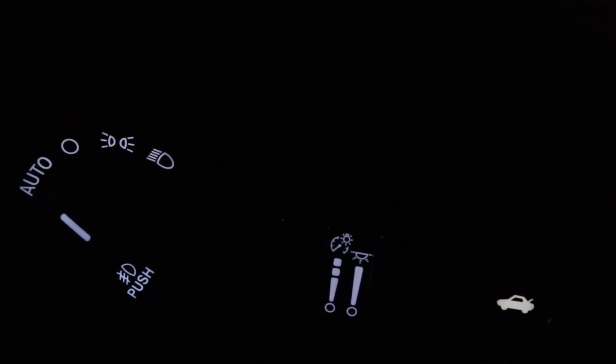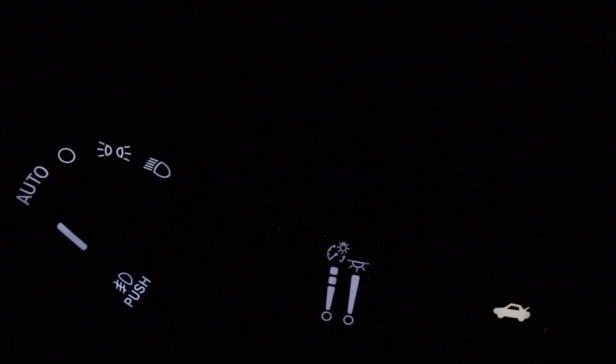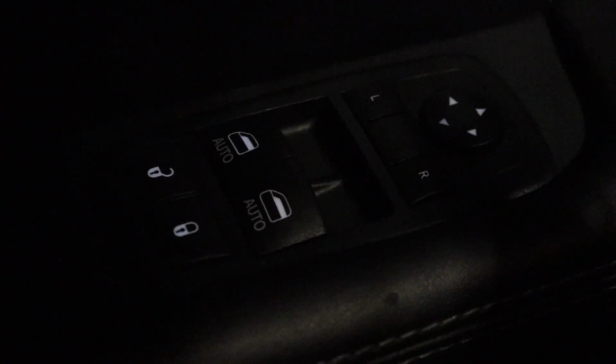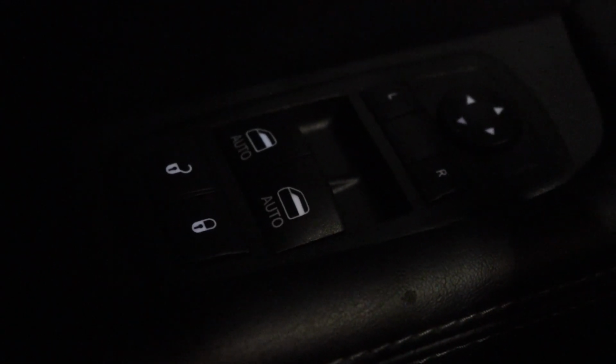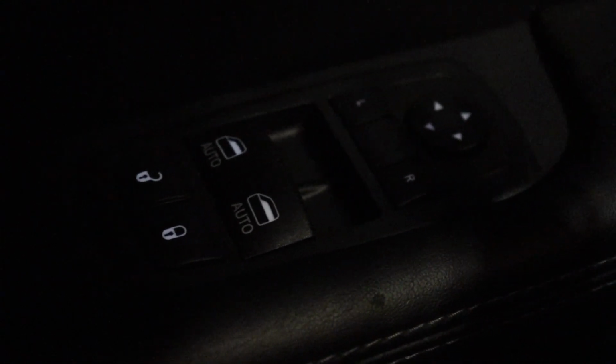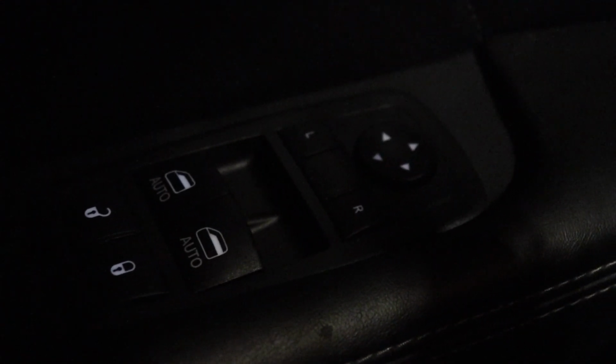And then on the side you have what controls the lights in the dash and the lights in the car, up and down, and then trunk release button right beside it. Coming to the side, we have two full automatic window controls, up and down, with lock and unlock button, and your mirror controls located right there.